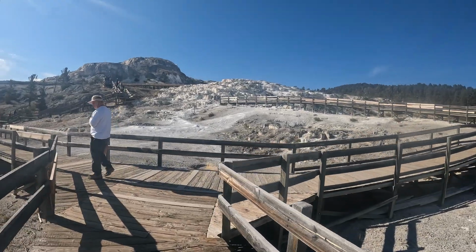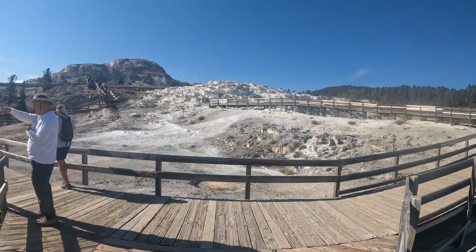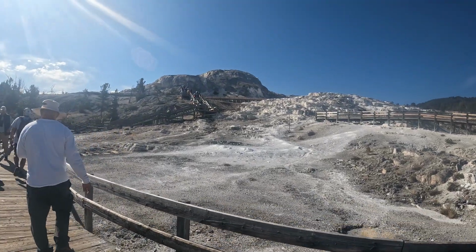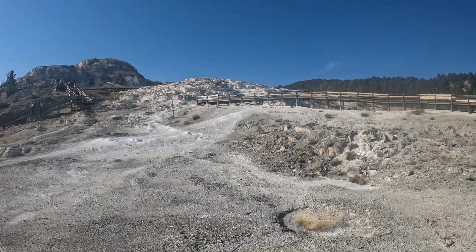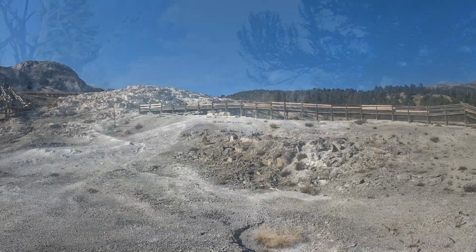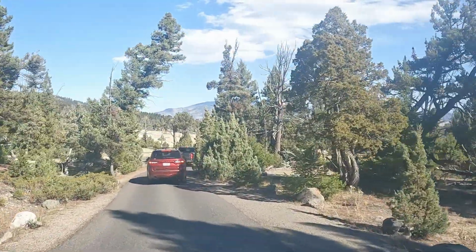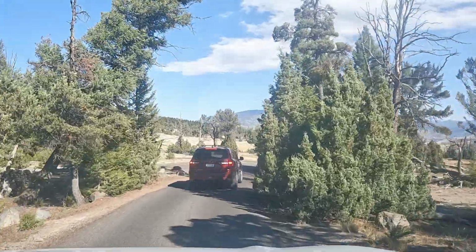We finally finished hiking the lower terraces trail. The steep stairs in front of us lead you to the upper terrace trail, although you can drive to the upper terraces if you choose to do so. This is the upper terrace drive in Mammoth Hot Springs.